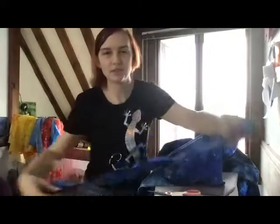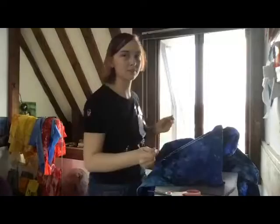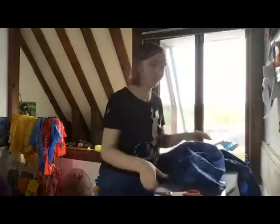And there's strip number 3. I'm going to iron all of these just to make sure they don't have any major wrinkles in them before I start pinning them to things so that I can sew them all together.